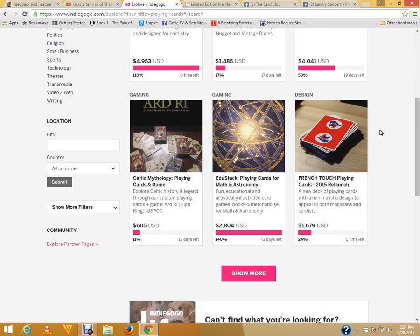And then there's the Celtic Myth playing cards, the third edition. For some reason, they decided to relaunch on IndieGo, which is a little bit ass backwards. 11% funded, 13 days to go. Despite having only half the goal of what they had before, it's not going to happen because they have lost the majority of their backers going from Kickstarter to IndieGo.